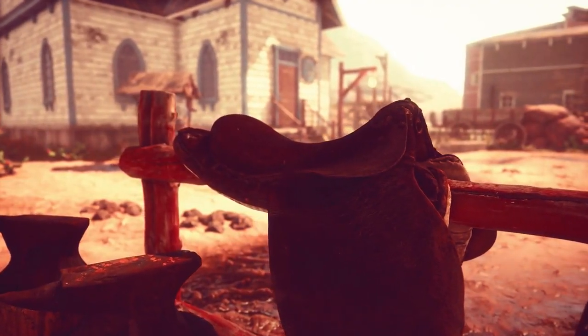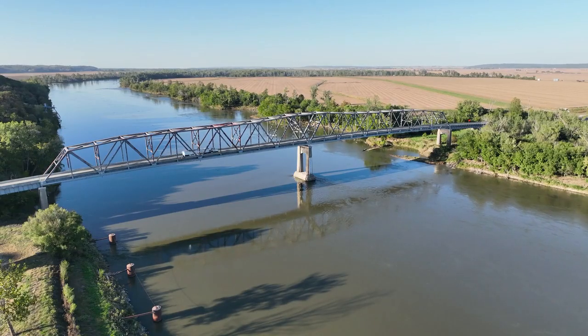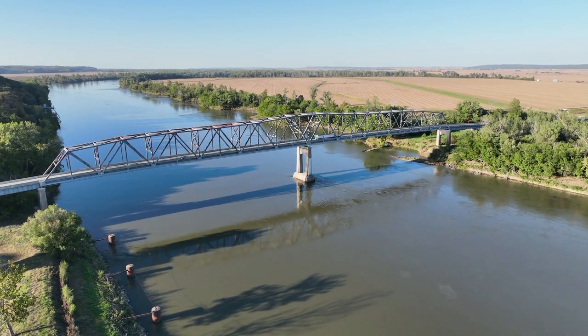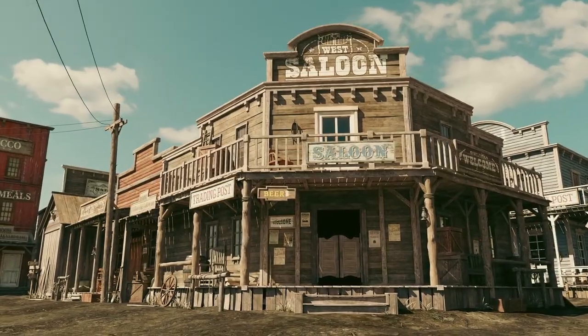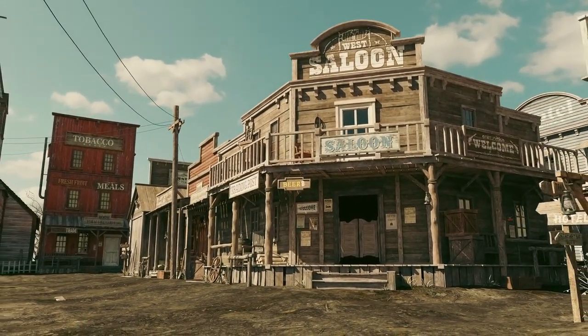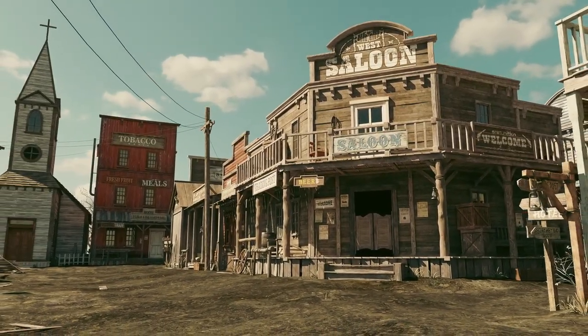The story of the Montana also serves as a reminder of the challenges and dangers faced by those who sought to conquer the frontier. The Missouri River, with its treacherous currents and hidden obstacles, was a formidable adversary. Yet the crew of the Montana and other steamboats like it navigated these waters with skill and determination, playing a crucial role in the development of the American West.